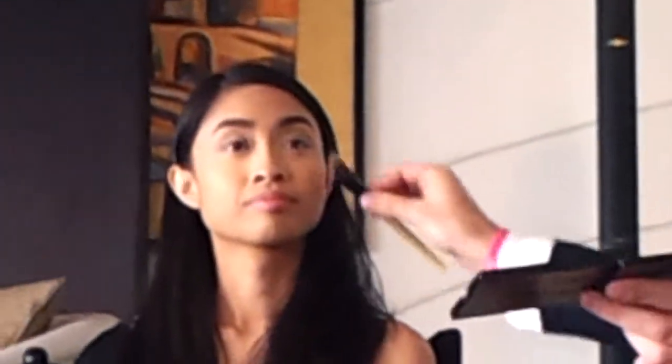I find a lot of women will grab blush and think, oh, I've got too much. So they stop and try to blend it out with their finger. Your brush does most of the work. So continue blending it until it's blended to the area that looks nice. If you still feel it's too bright, go back with your foundation brush and lightly go over the edges.